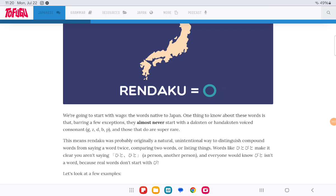They theorized it was probably a natural, unintentional way to distinguish compound words from just saying a word twice, comparing two words, or listing things. I don't know if there is any real circumstance where you would compare two words. Okay, maybe I shouldn't say that. Words like hitobito make it clear that you aren't saying hito, a person, another person, and everyone knows that bito isn't a word because real words don't start with B.